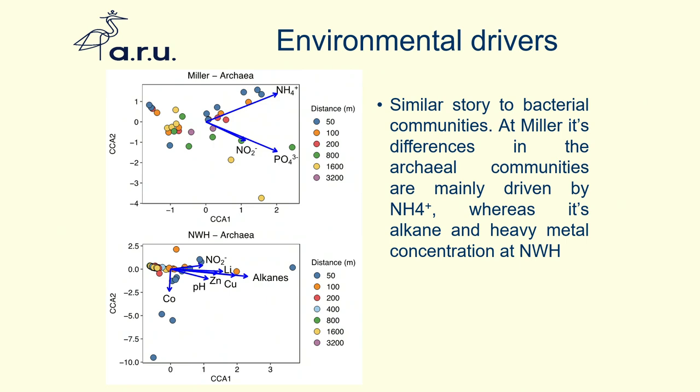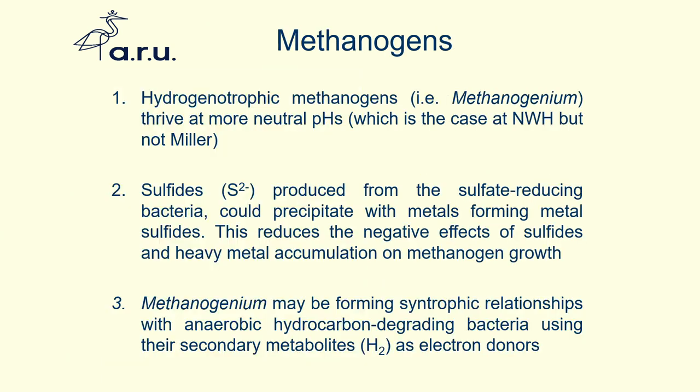Similar story to the bacteria, not a strong effect at Miller, and there's not really much of a difference in the communities, but again, hugely driven by the alkane and heavy metal concentrations. Why are the methanogens doing so well?